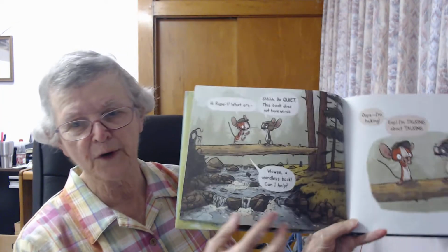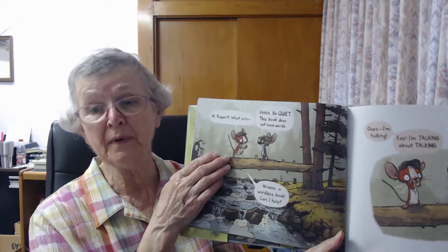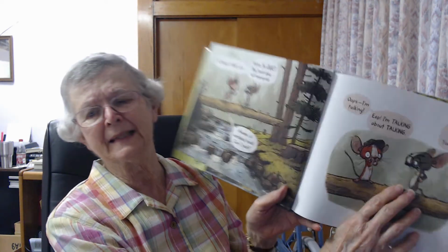Along comes his friend. "Hi, Rupert! What are..." "Shh! Shh! Be quiet! This book does not have words in it!" "Wow-wee! A wordless book? Can I help?" "Oops, I'm talking. Eep! I'm talking about talking." "Stop! The book already started. You're messing it up."